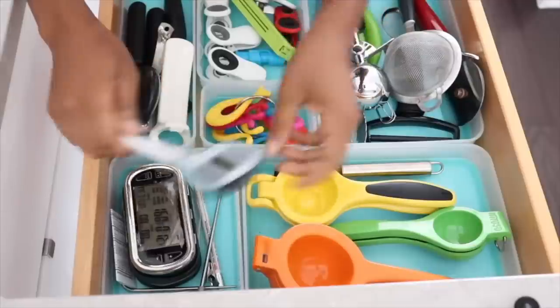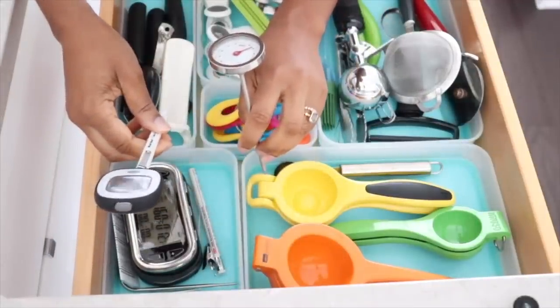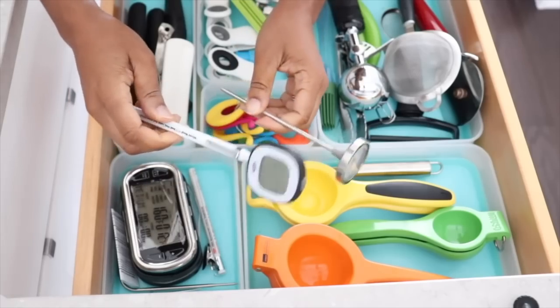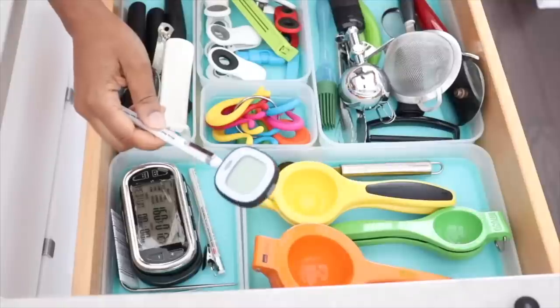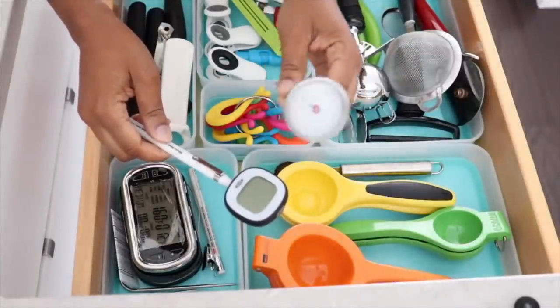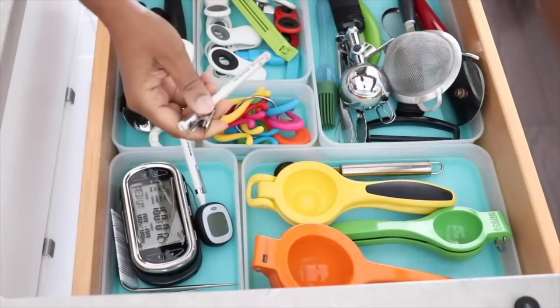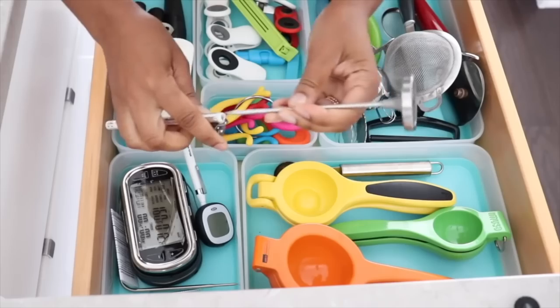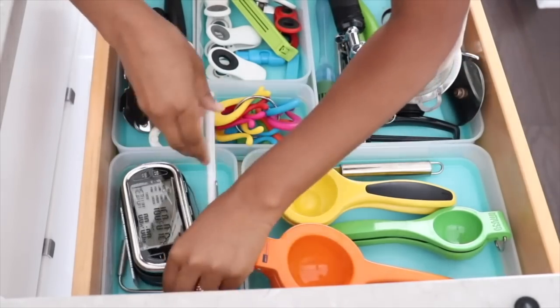So this is food thermometers. Why do we have more than one? Okay. So we've got a digital food thermometer, which is amazing and works perfectly. So I don't think we need to keep this guy. I think this is my husband's, so I'm gonna ask him before I get rid of it, but he's probably gonna say, yeah, fine. This is the little cover for it, I think. Yeah, I don't think we need two food thermometers.